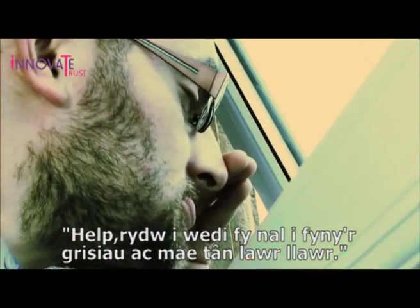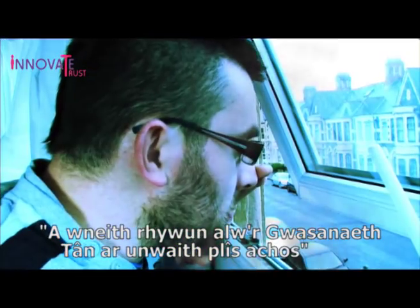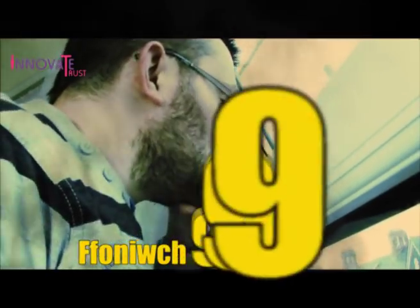Help! Trapped upstairs, there's a fire downstairs. Can someone call for a fire brigade immediately, please? Because I'm stuck.